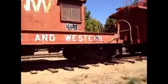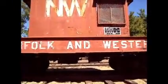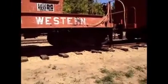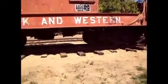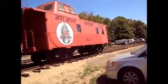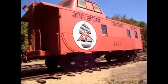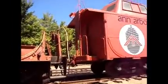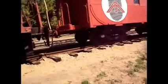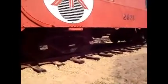See, it says it's built in '69 on there, no rebuild date. It's pretty rough for a '69 built car. It's got the friction bearing trucks on it too. Not sure if those are even the original, but they are caboose trucks. Anyway, here's the Ann Arbor caboose that they got, 2831, with the Ferry in the Fog logo on the side. The end windows here on the doors are all boarded up, and there's no step wells to get on and off of it. They're probably under restoration now.